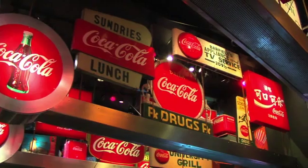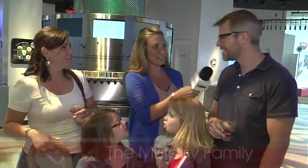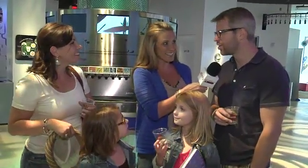And since it actually started here in Atlanta, that's really cool when you're visiting, and it's really nice for those of us who live here to get grounded in the history that started here. I am with the Murphy family. Have you guys been to World of Coca-Cola before? It's our first time, and we're very excited and having a great time.